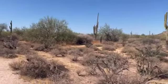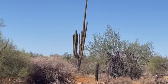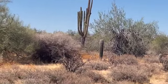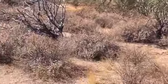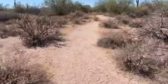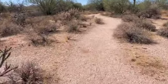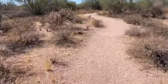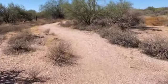There's a saguaro cactus off in the distance over here. Looks like it's got a few years on it. From this vantage point, it looks like it's actually pretty healthy. It's hard to tell. I apologize for the wind in the background. It's not often that it's windy out here, but it's kind of a nice change of pace when there is a little bit of a breeze.